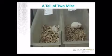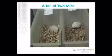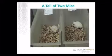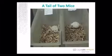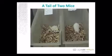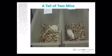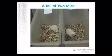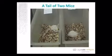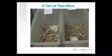Now, the mouse on the right was the one fed the ageLOC vitality ingredient. And it's representative of all the other mice in that same group. Now, that one last mouse on the left looks like what you'd expect from a 96-year-old man or woman. Not a lot of energy, just sitting around, moving a little. And as you look at that mouse on the right, it's so dramatic. As you see, compared to younger mice, the 30-year-old mice in the same area, they look exactly the same. It was just so striking.